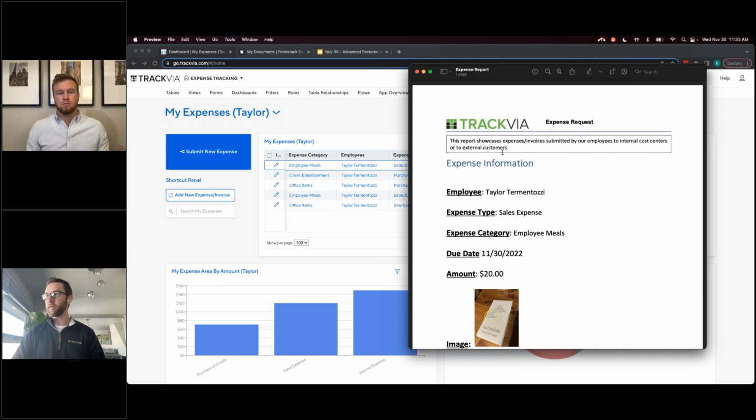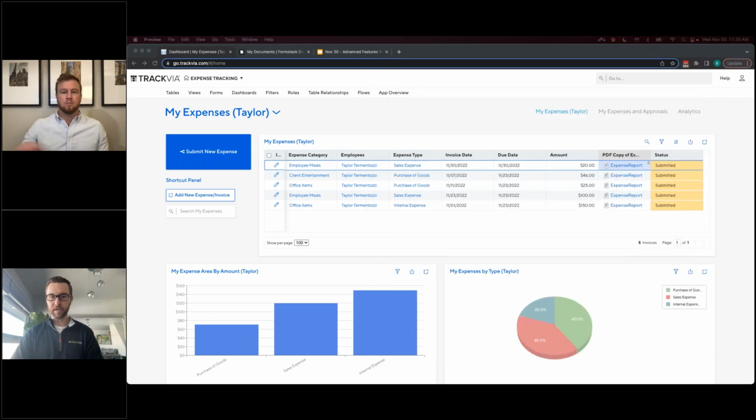is being generated in a PDF. Now, this is a pretty basic example of a PDF that I put together that's basically just pulling the TrackVia line items over into a document, and you can customize this document however you want. I've got the TrackVia logo in the top left, I've got expense request, I've got some information down here, but it lets us take a look at those PDFs.